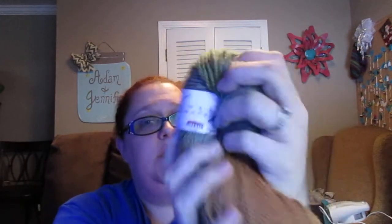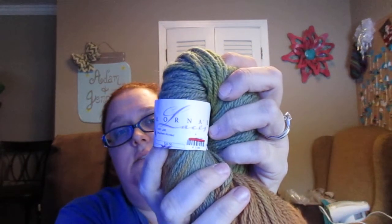And this was $20 yarn. So yeah, I've definitely got more yarn than what I paid for, basically. So I made my money's worth.